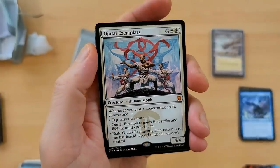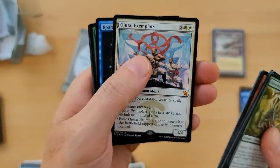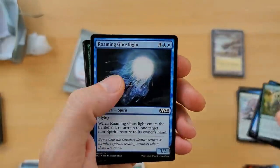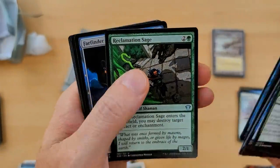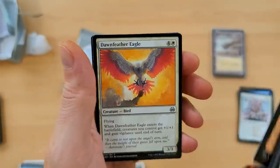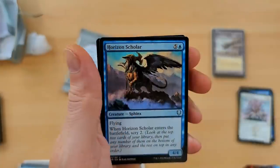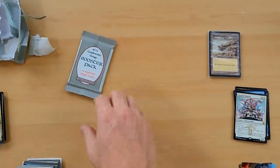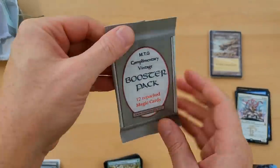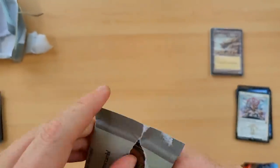You know, there's Jotai exemplars, some sweet little human monks there. It's a mythic, not bad. Put that in the mythic pile. Yeah. Reclamation Sage. Sweet. Farfinder. Grave Servitude. I like these better than the other stuff. A Solid Footing Foil. Horizon Scholar. I think you get more value, really, out of the more recent packs he was doing. Here's another complimentary one. Sure.